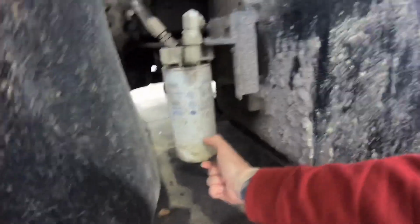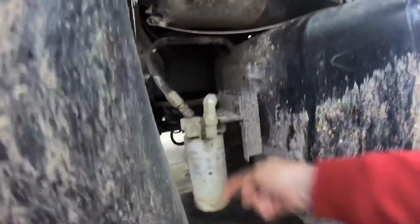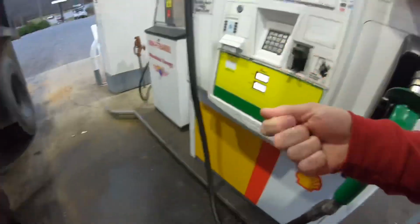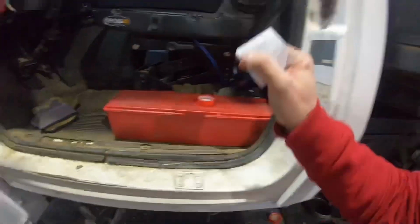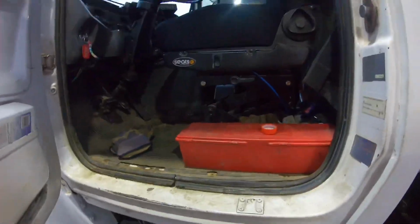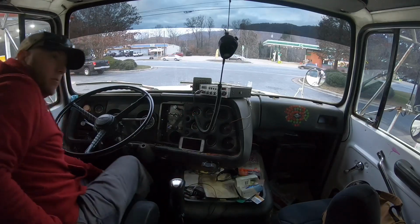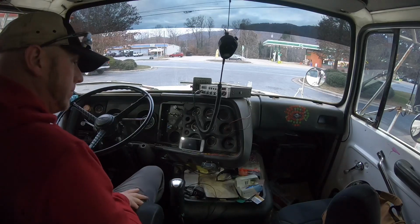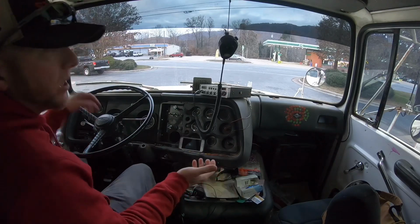I would probably put about that much anti-gel, screw it back on, and then once you hit the starter, it's going to start pulling fuel into this thing. So if you've got an electric fuel pump, you just turn the key on and it'll prime it for you. So there you go. All right, and that's all there is to really winterizing an old truck like this. There's not a whole lot. Hopefully those little tips help somebody and make your life a little bit easier.